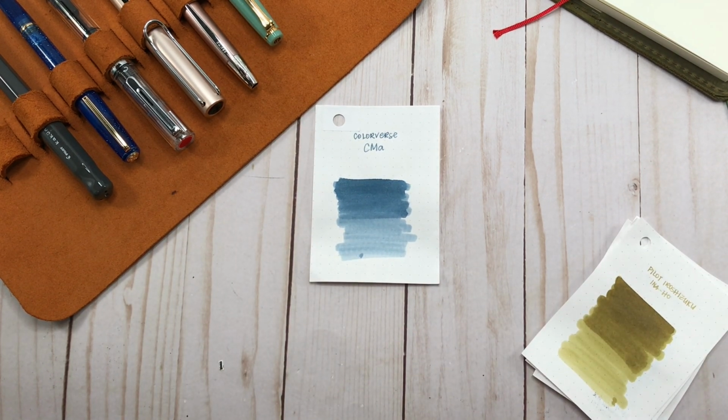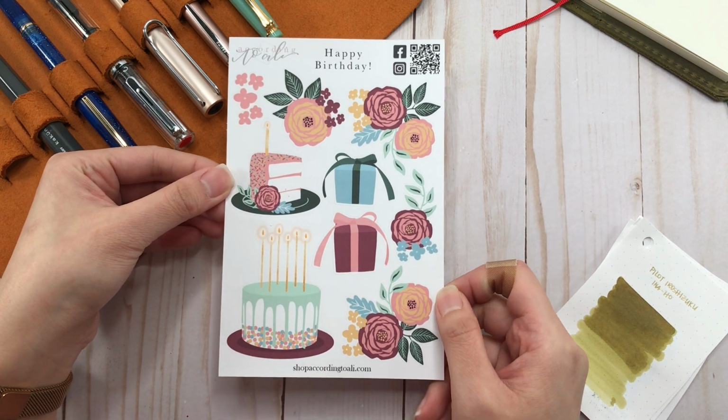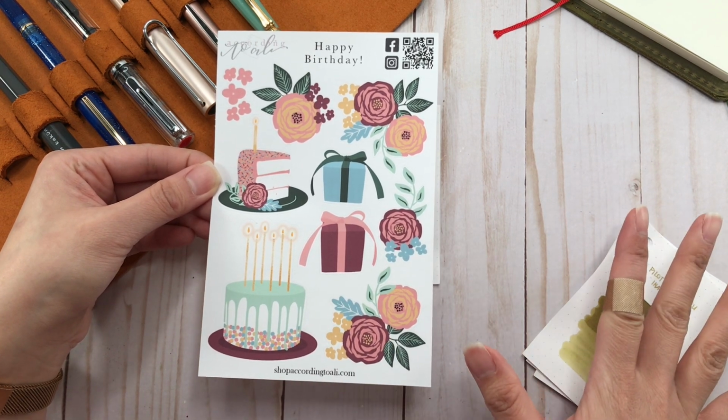And actually, I'll show you the inspiration for the colors that I chose this month. It was from a sticker sheet from According to Allie, and I chose colors that all fit with this happy birthday sticker sheet because March is my birthday month. So you will notice that a lot of the colors in this sticker sheet relate to the colors that I chose.